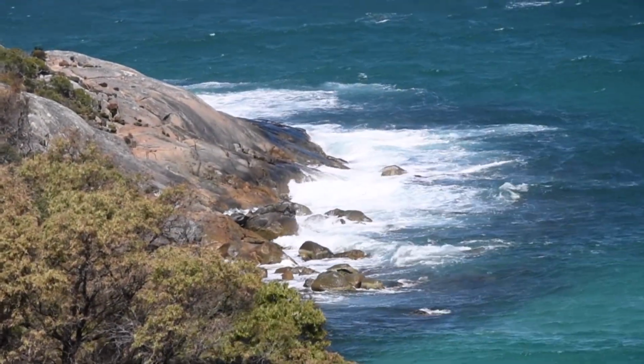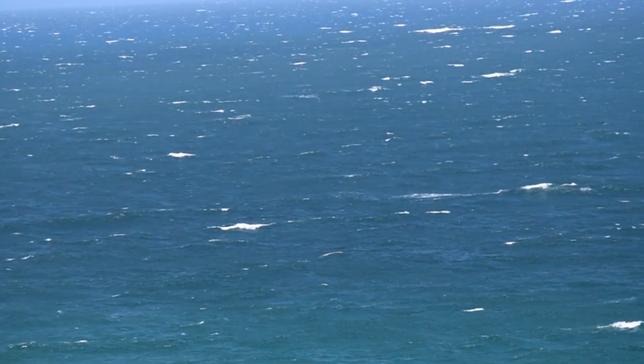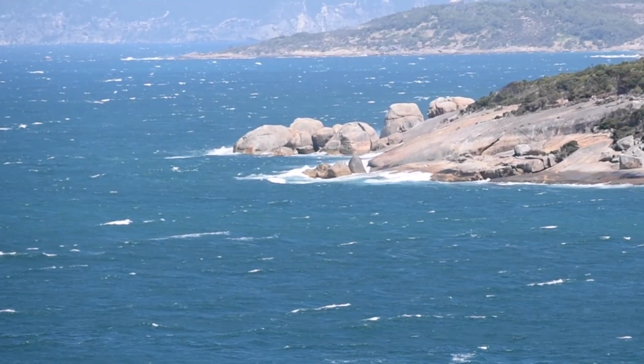I intended this morning to fly the drone and get some new footage of the harbour entrance and the harbour itself, but as you can see there's not much chance of that today.